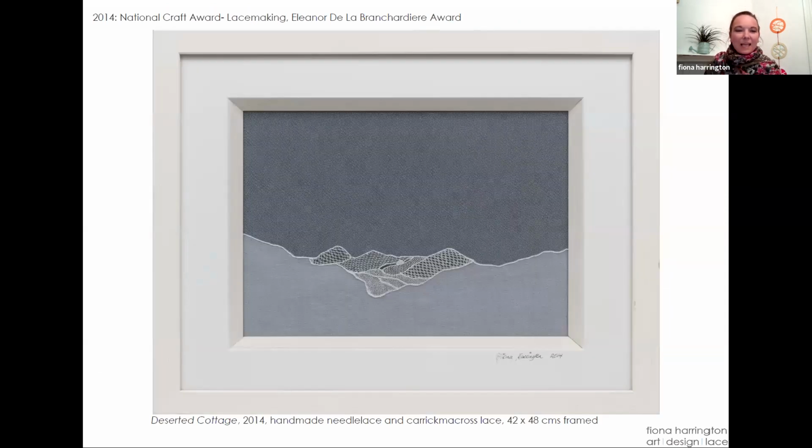Okay. So during that time as well, while I was down in Beara in my little lace studio on the side of a mountain in a very rural area, I also made this piece. It's called Deserted Cottage, and it's based on Dursey Island, which is a small island off the southwest coast of Cork. And it's only accessible by cable car. And I think last check, the population of Dursey was 2 people. It's a pretty amazing place as well.